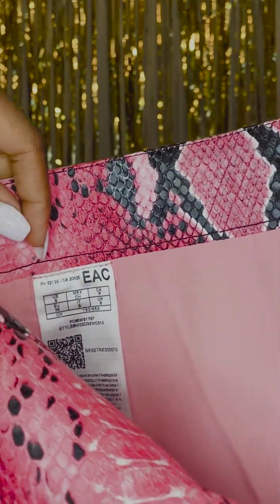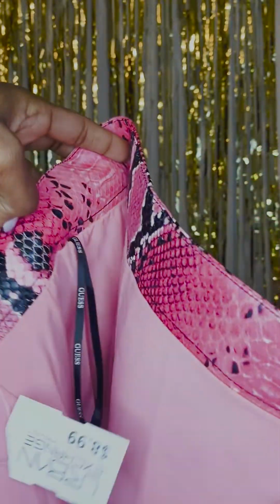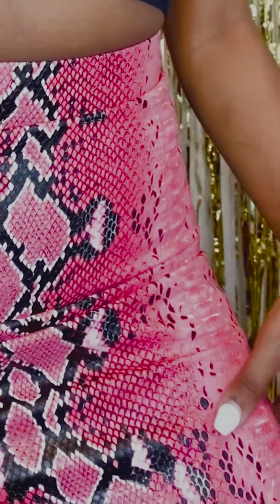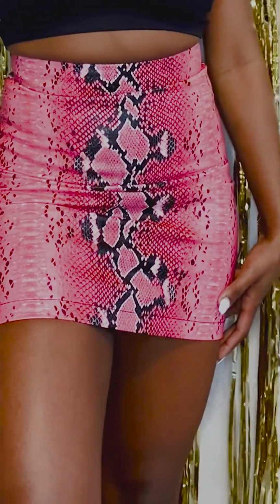So this is just some inside detailing. I just also wanted to point out the fact that they were retailing this for $8.99, you guys. This Guess skirt was $8.99. $9 for this gem, okay?